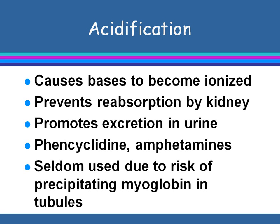Acidification is the same concept, just opposite. We cause a base to become ionized. Again, it prevents reabsorption and we move things along. So amphetamines, phencyclidine. Now, rarely do we do this.